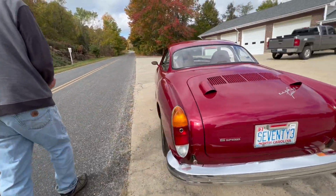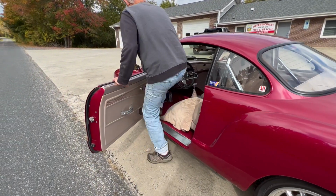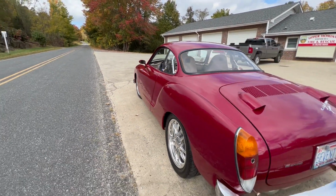And if you look, you can see there's no door handles here. So he'll just pop that with his remote, get inside. He'll crank this up, and we'll take a look and see what this little thing sounds like when it's got it going there.